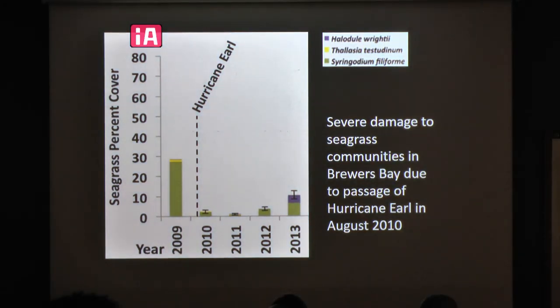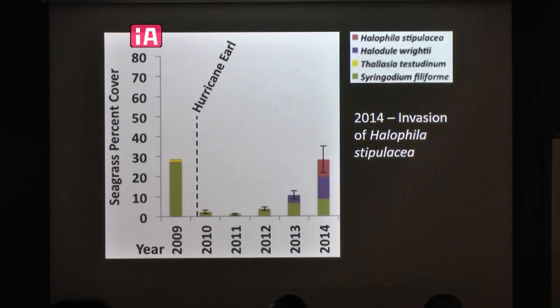In 2010, we were impacted by a hurricane, Hurricane Earl, which primarily affected Brewer's Bay, and it ripped out most of that seagrass. So percent cover dropped from almost 30% down to nearly nothing. It started to recover by 2013. 2013 is when we first saw Halophila in the territory, and in 2014 it started to invade in Brewer's Bay.